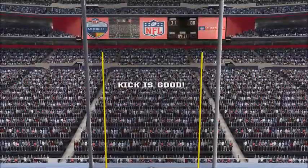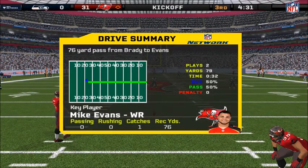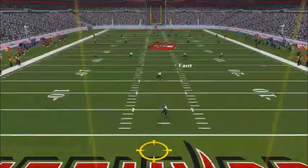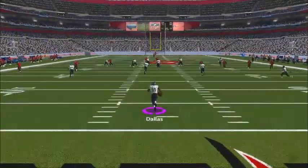The extra point attempt is good. Big opening drive, moving down the field and putting it into the end zone. That's excellent execution by the guys out there on offense. They look confident, moved the ball, and found the end zone. That's a great way to start the second half.